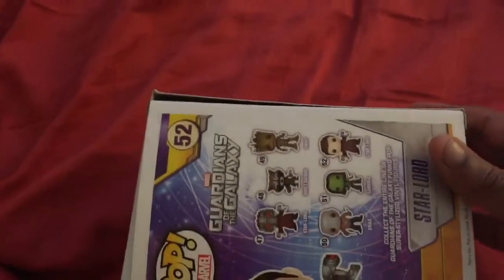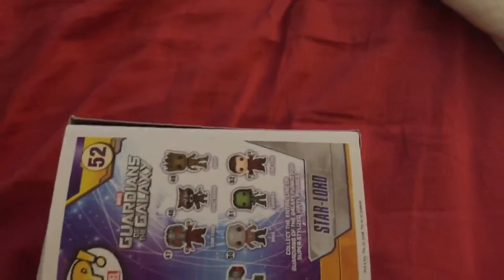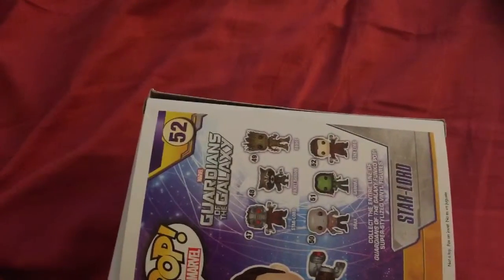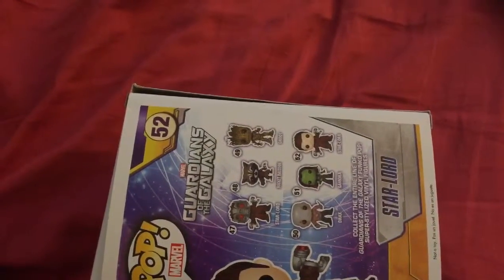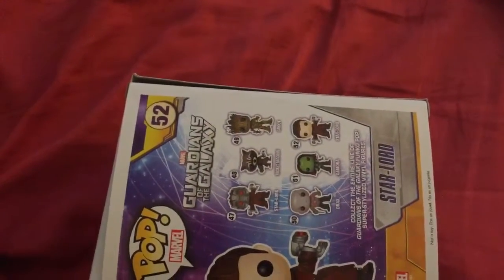I was wondering what's going on. And then I see over here, it's pretty much falling apart. So I was like, oh crap. I don't know if I'm just going to buy a second figure or have to try to get some glue on this one. So far, when it comes to the Amazon stuff, it's been hit or miss.